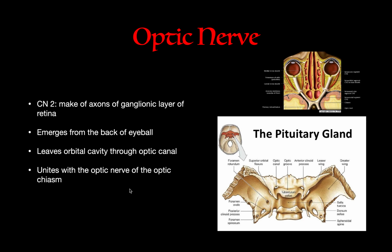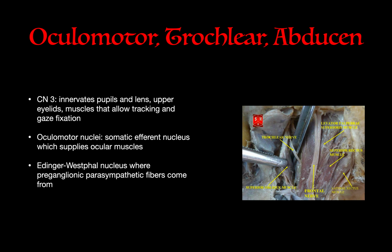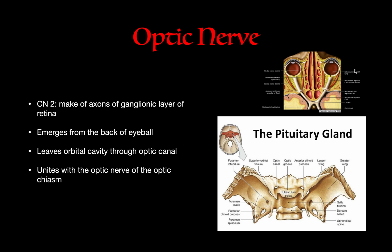So they, like I said, unite with the optic nerve and the optic chiasm, and then let's go back. I guess I didn't write it down. A stroke, or depending where it is, will only affect one part of the visual field. It's particularly bad if a stroke happens into this region because you won't be able to either integrate the images that you see, or you will be blind in both eyes.